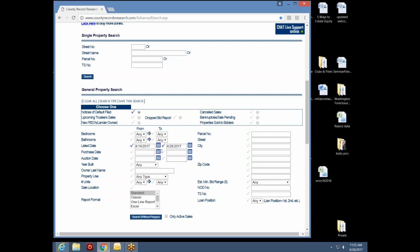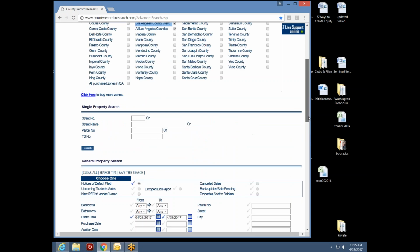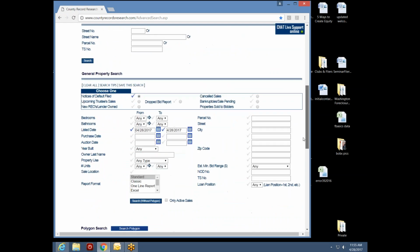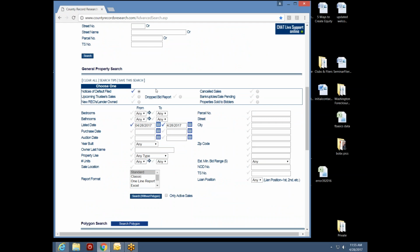Let's see if we got any new records in today. I'm going to get rid of this first date, the 4/14, and select today's date, the 28th. So now what I just did is I've got all of LA County selected, and I've got NODs, which are notices of default. I normally look at trustee sales, but let's take a look at some notices of default today, all right?